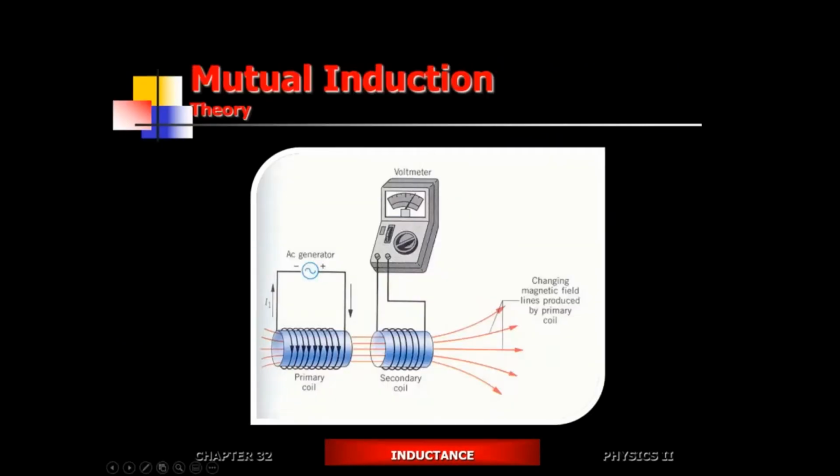All right, so once again, let's get back to the story. You got that alternator here. Alternator is going to generate your magnetic field.